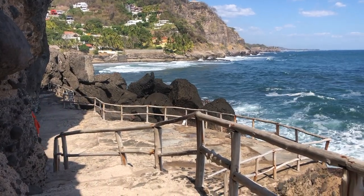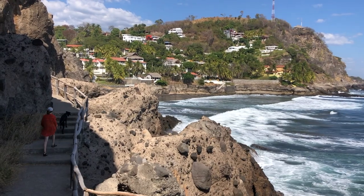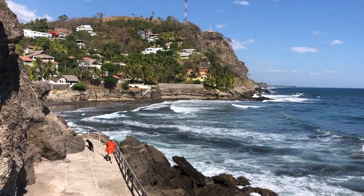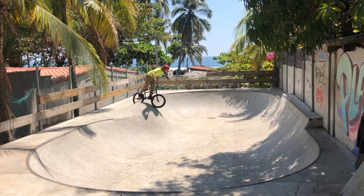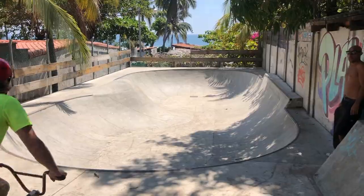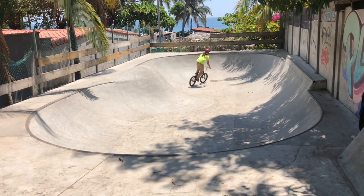We camped at a super friendly family hostel called Hammock Plantation while we were in Palmarcito. They had a pool and only a couple minute walk to the beach. On certain days, there's even a fruit and veg truck that comes around, a perfect place to spend some downtime. One town over from Palmarcito is a sweet skate park Danny was able to ride.